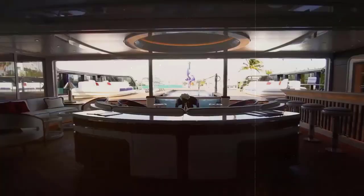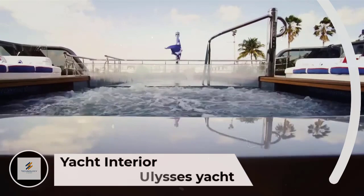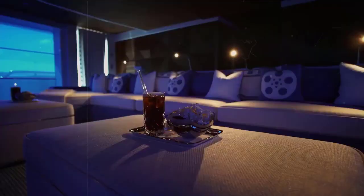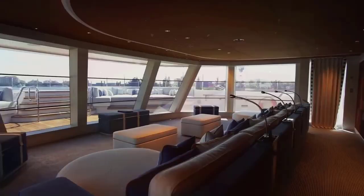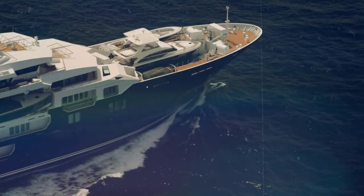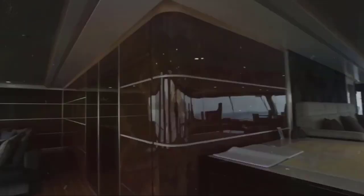Ulysses Yacht Interior. The interior outfitting, penned by London-based studio H2 Yacht Design, was on the other hand done in Germany by Finnish company Europlan, who had in the past mostly focused on cruise ships, with only a few superyachts under its belt. According to several reports, the interior cost €20,000 per square meter.